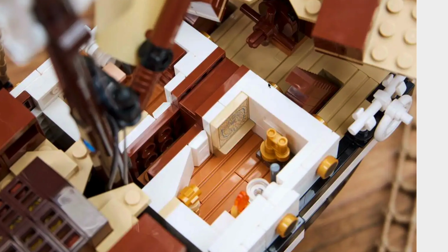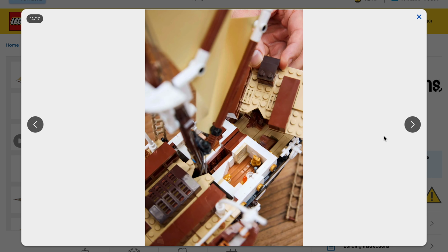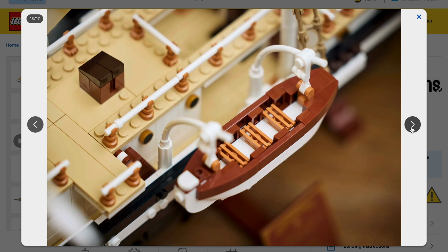It looks like that whole section sort of pops off, so that's interesting. I'm not sure what the utility of that is yet. Maybe you can recreate the wreck? I don't know.